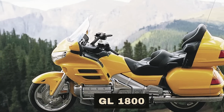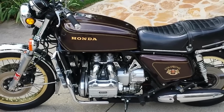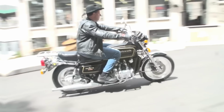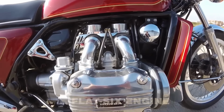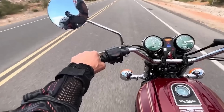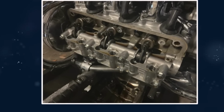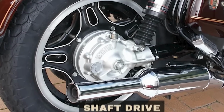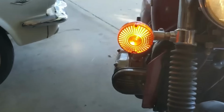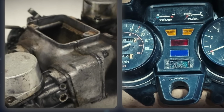By the time the GL 1800 hit the scene in 2001, Honda had already built a reputation for over-engineering the living hell out of it, and of course, riders loved them for it. The flat 6 engine is the star of the show, smooth as silk, low maintenance, and capable of racking up miles upon miles without flinching. Valve adjustments are rare, and failures are even rarer. There are no messy chains in the shaft drive, liquid cooling keeps temps down in Death Valley or the Alps, and the electronics are Honda-grade dependable, even on early models with carburetors and analog dash clocks.